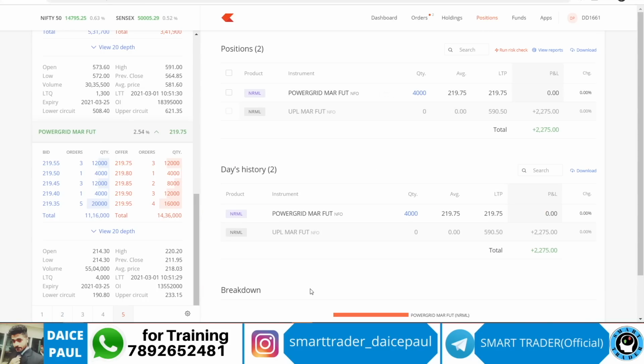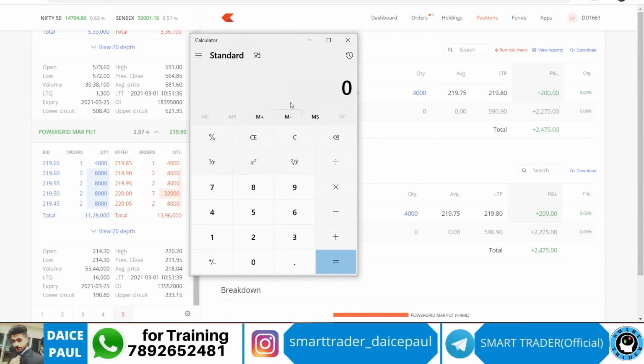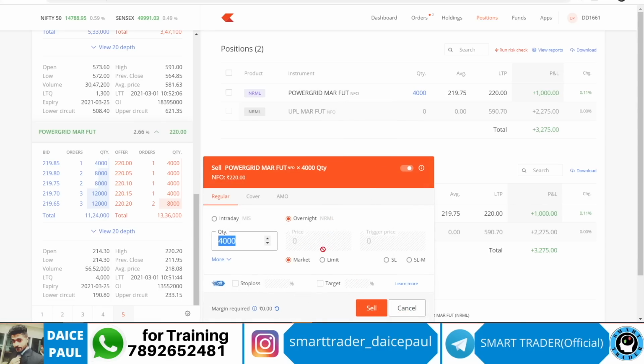So I've taken it at around 219.75. If I'm scalping, again as an example of scalping, I'll exit for this example. 219.75 plus 0.3 percent, 55 paisa, is nothing but 220.40. So 220.40 is the target for this particular stock. I can wait for a longer time, but not right now. I have to go to the gym also. I'll just put 220.40 here, simple.